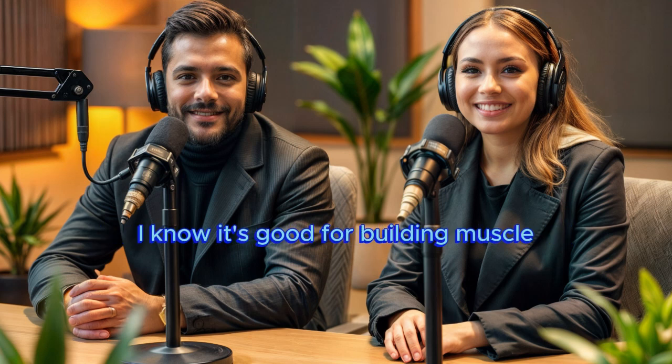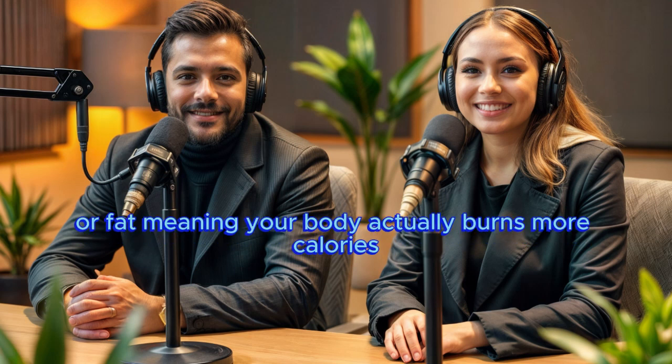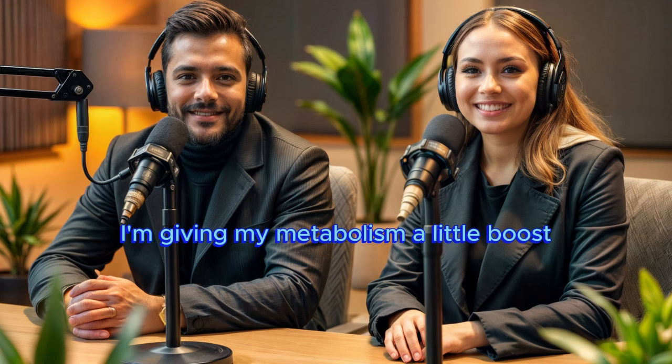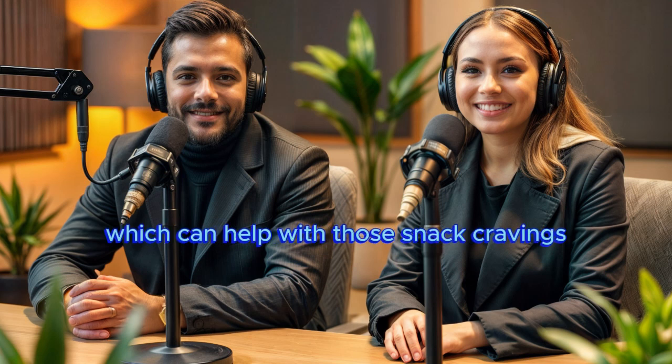Ooh, protein. I know it's good for building muscle, but what about burning fat? So protein actually has a higher thermic effect than carbs or fat, meaning your body burns more calories just digesting and processing it. Really? So just by eating protein, I'm giving my metabolism a little boost. Exactly. Plus, it keeps you feeling full longer, which can help with those snack cravings.